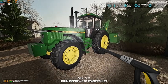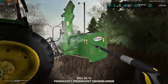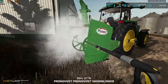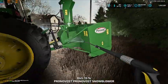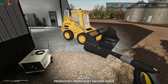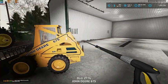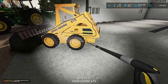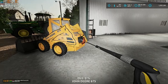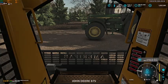So we are going to be making changes both to the yard and the equipment lineup. We're going to pull some machinery out, move some stuff around here, and then we're going to take a walk around the yard and talk about some plans for what we're going to change around the farm. So let's grab this guy.